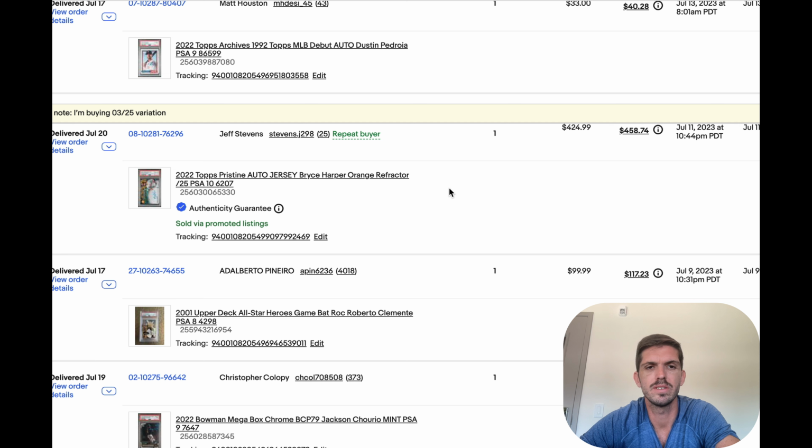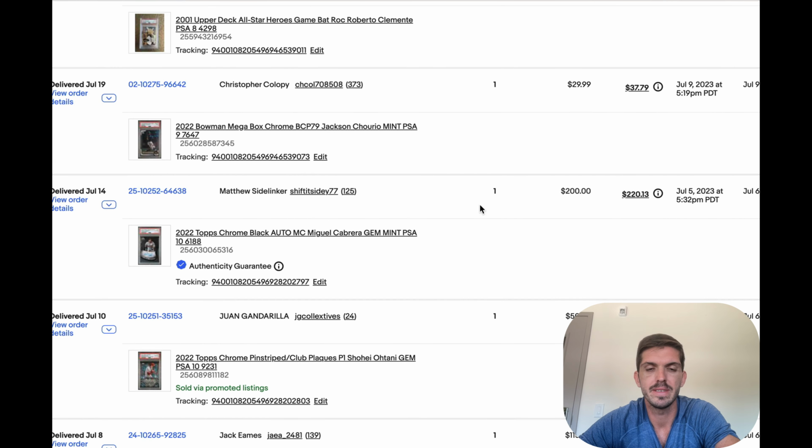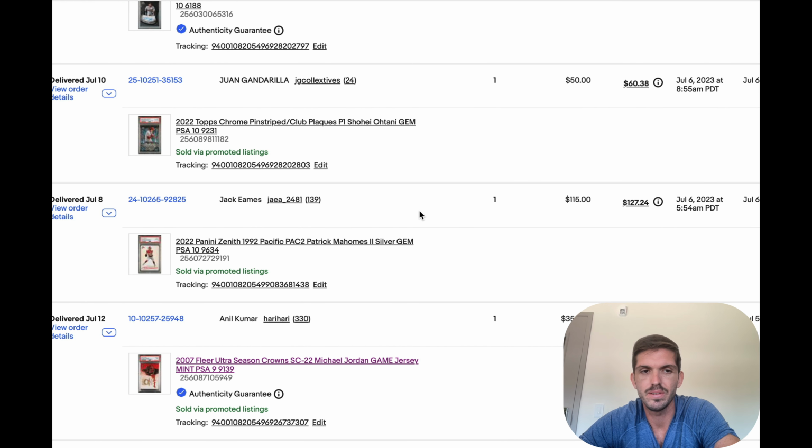Bryce Harper Orange. That's a great sale. Great sale. Love it. Did well on that. Miguel Cabrera, PSA 10, did very well on that. I think those purchases were in the 105, 110 range plus grading fee, so that does pretty well. $50 for Otani, Mahomes. Oh, wow, that's a great sale on that, too.